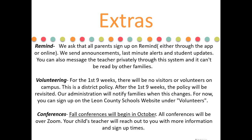Conferences will begin in October. More information will be sent home with your child from your child's teacher about that. All conferences will be over Zoom for at least the first 9 weeks. You'll be hearing more about that soon.